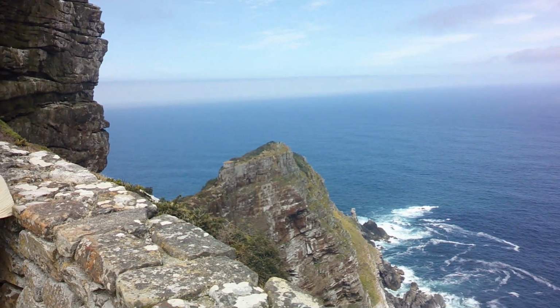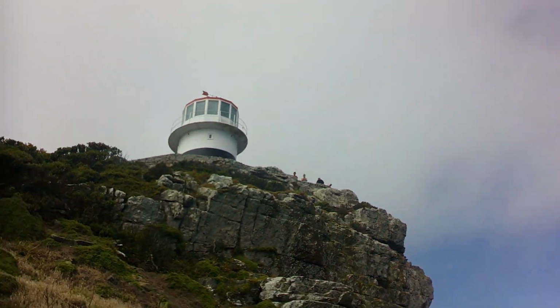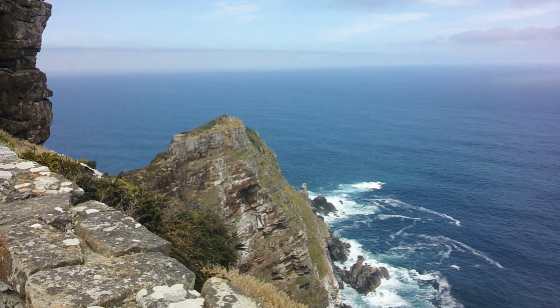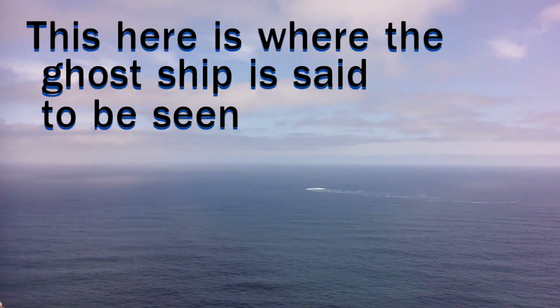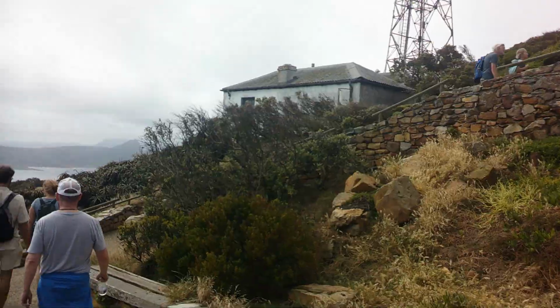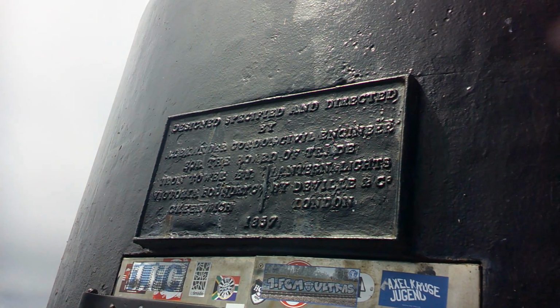This is the point. I think that's a World War II bunker. But to be honest, the signposts are really bad, so I actually don't know where we really are right now. But I think that's it. Let's take a photo.